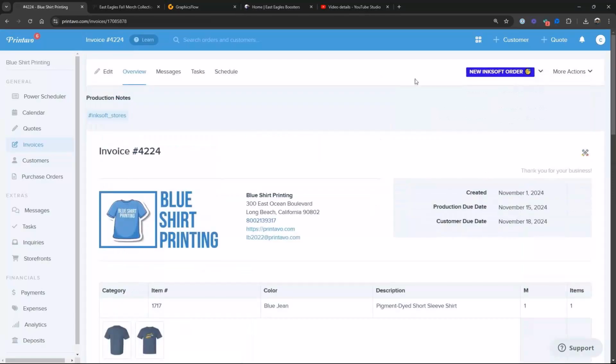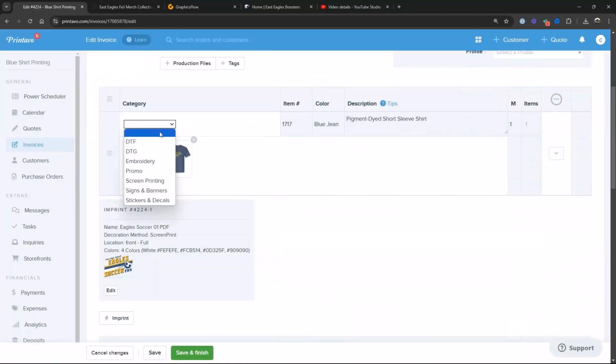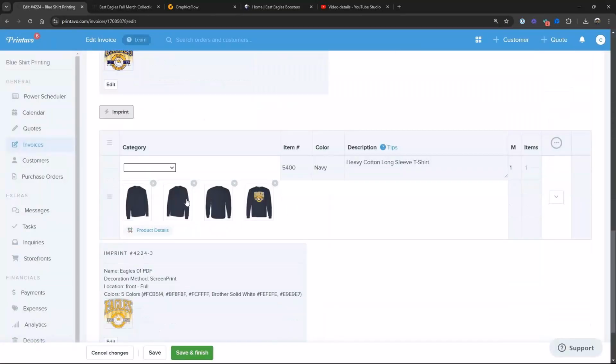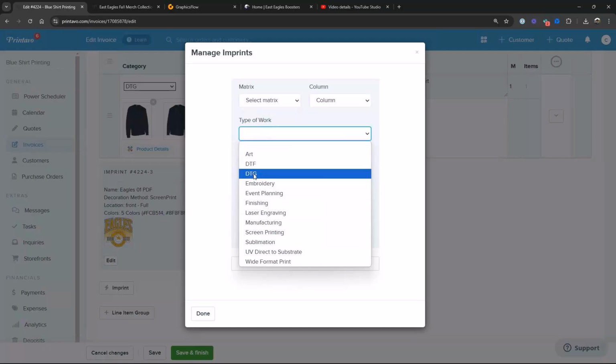What I need to do in order to get this updated with the imprinting, I just need to go over here and go to Edit, and then for each line item, I'm just going to go over here and say, hey, this is going to be screen printing. I'm just going to pick a screen printing workflow. If I want to update any of these notes, put in ink colors or anything special, I can do that. And then this one, we're going to do DTG. Go over here and select DTG as the workflow.